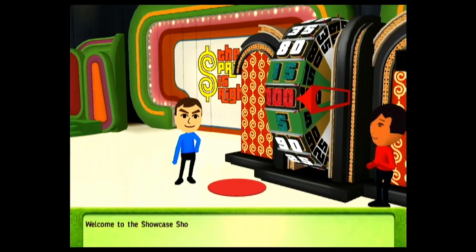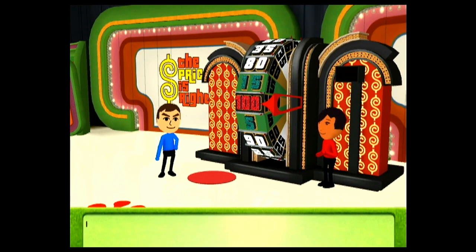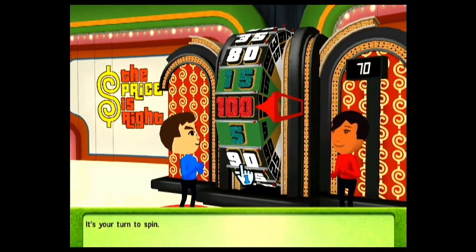Welcome to the Showcase Showdown. You'll spin. Be careful. If your total is exactly one, this is the current leader. Beat his score to win. It's your turn to spin.